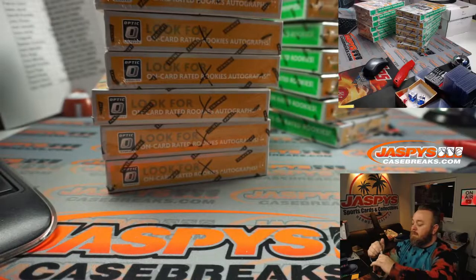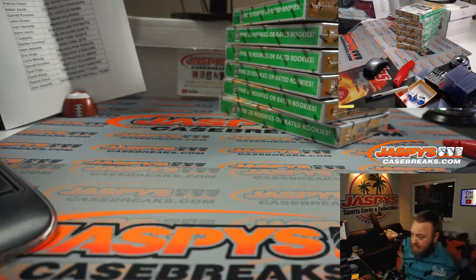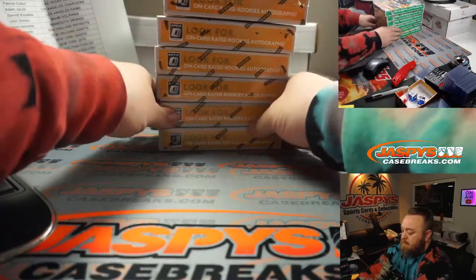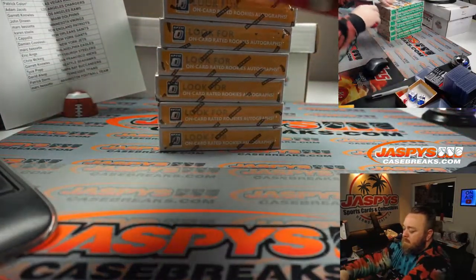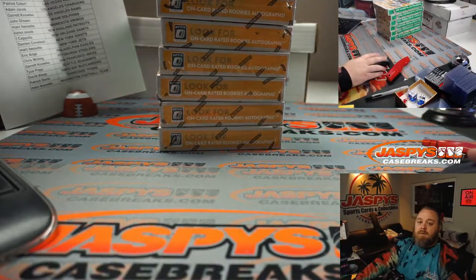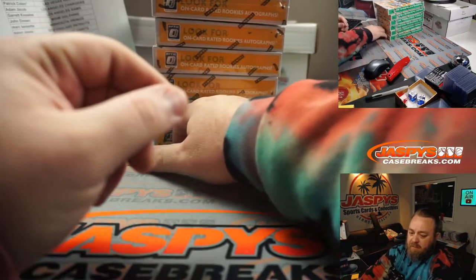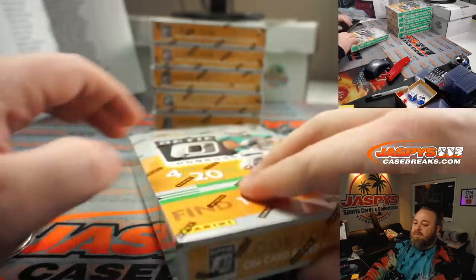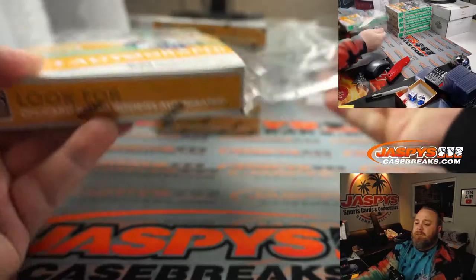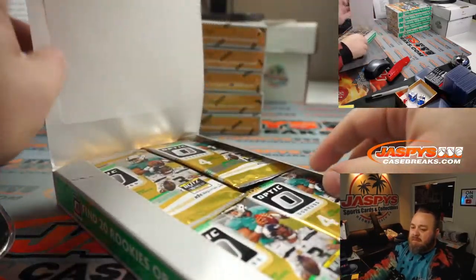There you go. That is in the store now and available to go tonight. So each box: 1 auto, 14 rookies, 6 rated rookies, 10 parallels, 4 inserts. No case hits, right?